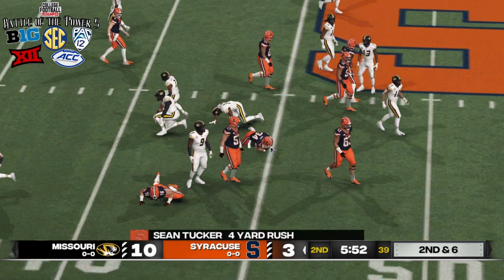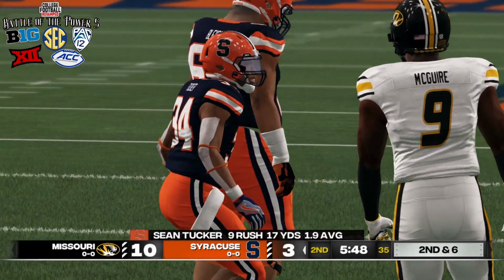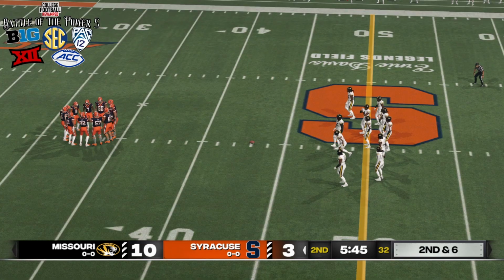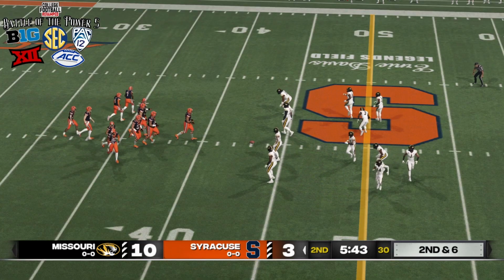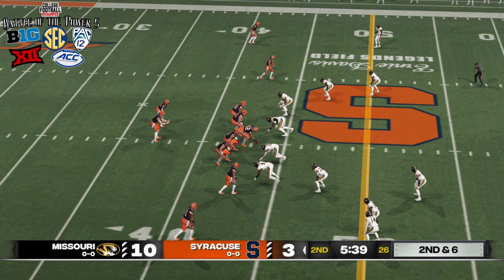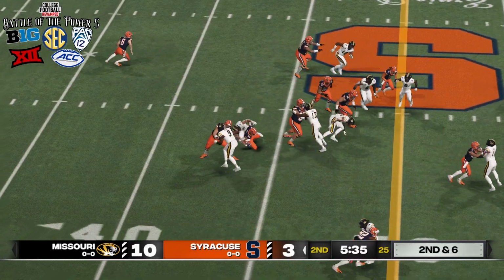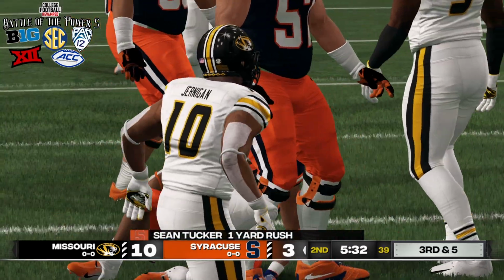33. Tackled after a decent pickup. Second and 6 coming up here. Ball on the 43-yard line. Gets to about the 44-yard line.